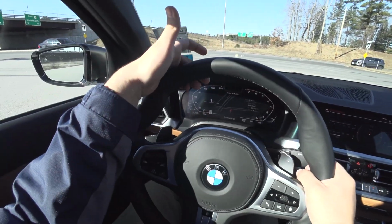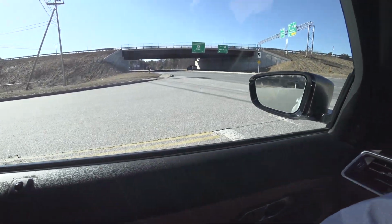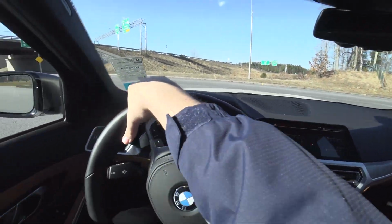This specific car has just over 5,000 miles, 5,130 to be exact. So it's essentially brand new.